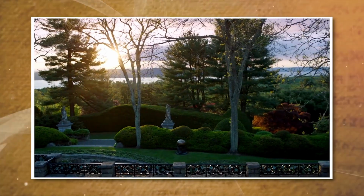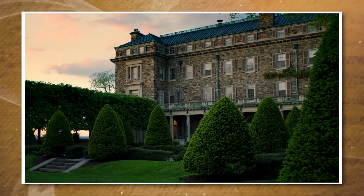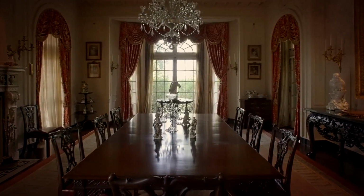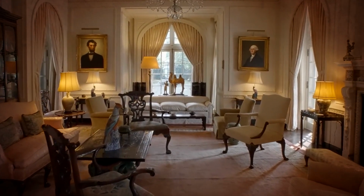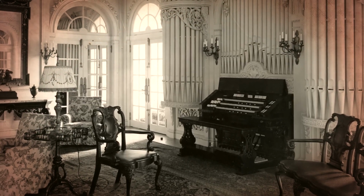There's a lot of art in the rooms, including pieces by well-known artists like Picasso and Warhol. The interior of the mansion is fancy, but not too fancy, which fits the Rockefellers' sophisticated style. There are beautiful pieces of furniture and art in every room, which makes it a pleasure to look at.